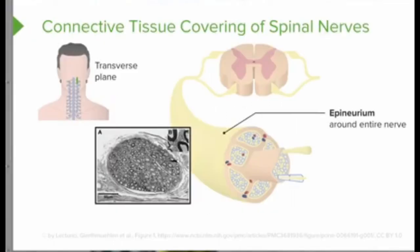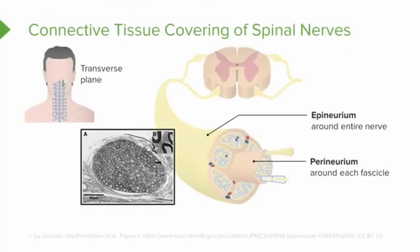We can see here the anatomy of the spinal nerves, and let us start from the connective tissue layers that cover them. We will find that there are 3 main connective tissue layers. First is the epineurium, which is going to surround the entire nerve. Inside, we have bundles of axons known as fascicles. The connective tissue layer covering the fascicles is known as perineurium. And each individual axon contains a connective tissue covering called endoneurium.